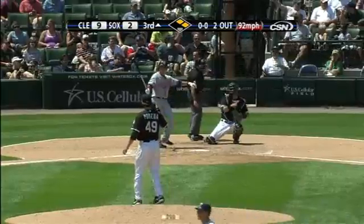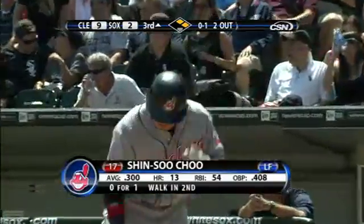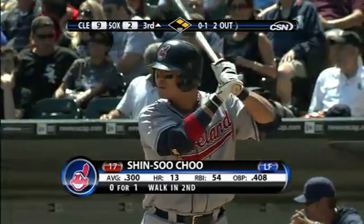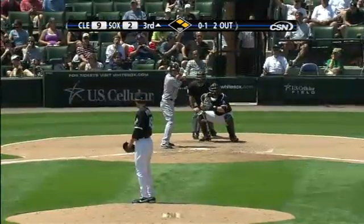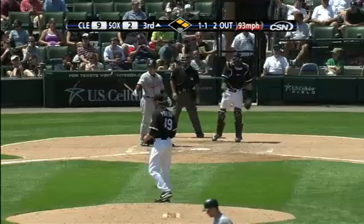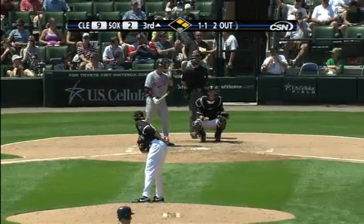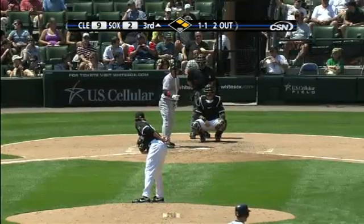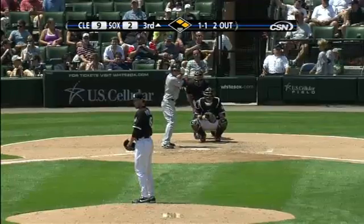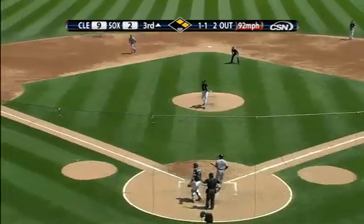Takes first pitch strike. Chu has grounded out 3-1, and he has walked. And that's low. Milwaukee has scored a run, still hitting in the bottom of the 5th, leading the Cardinals 1-0.